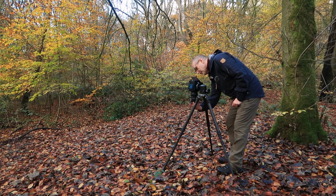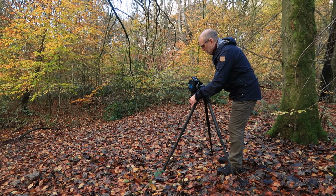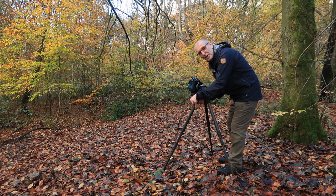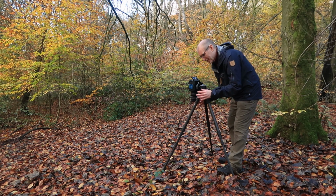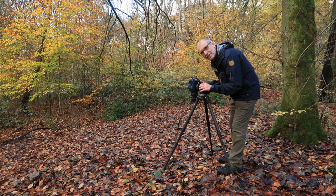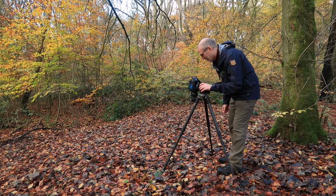Polarizer, 75mm lens. If you don't want to see another forest floor scene, look away now. I have to do this. 3 beautifully placed sycamore leaves. F19, 2-second exposure, 100 ISO. The colours are amazing. I'll put that on now.